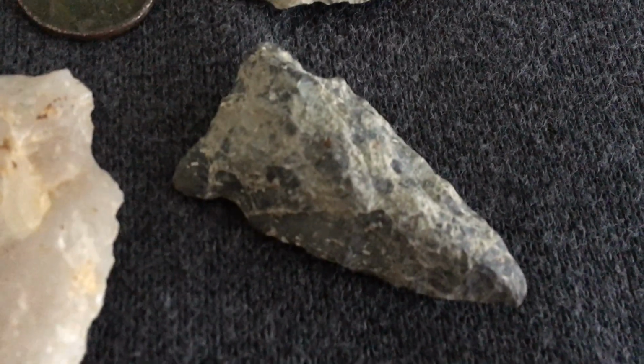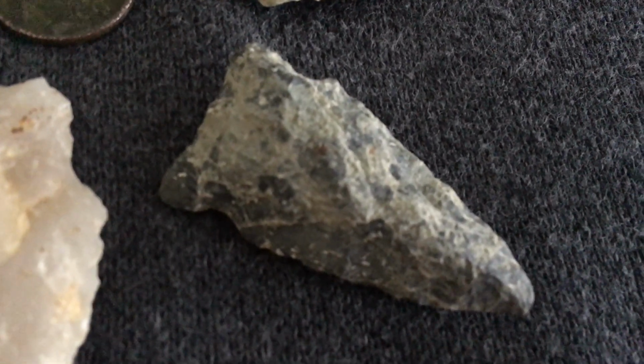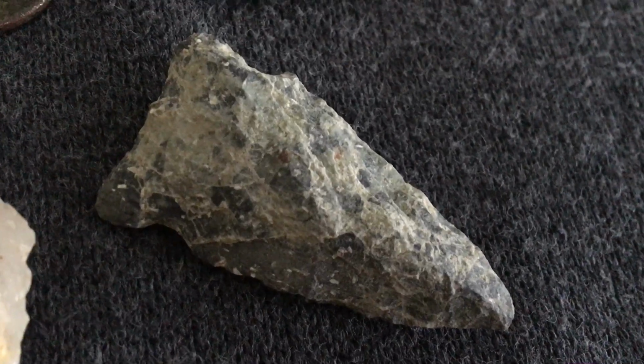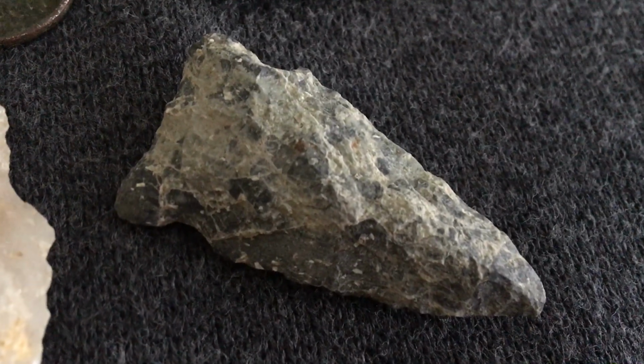Sort of reminds me of what I hear in Missouri. They call it rice. What is it? I don't even know the names of the points, but I love that point. Don't blame me. Variated material.